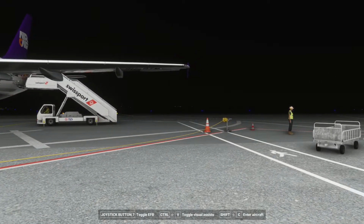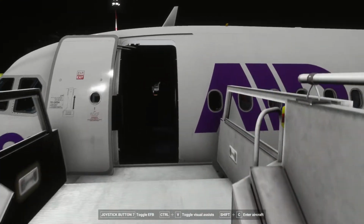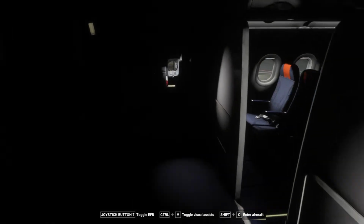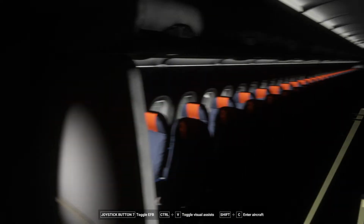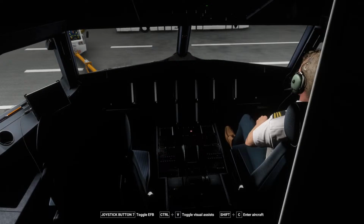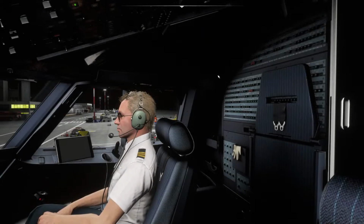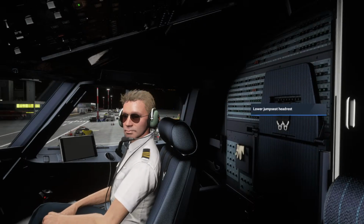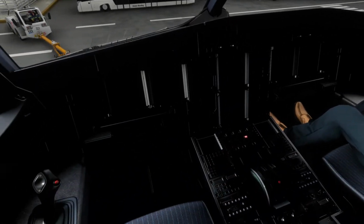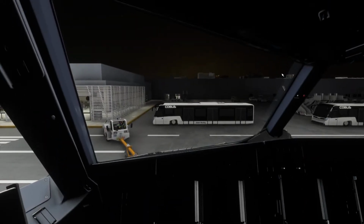Do not have BeyondATC loaded yet because I need to finish setting up our flight plan for today. So no power in the plane as of yet. We're in a cold and dark start, but let's take a seat and let's get some power in here. Let's get our eye tracking going.